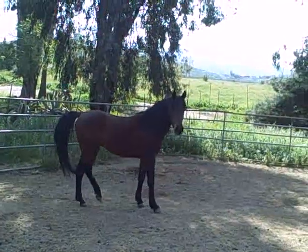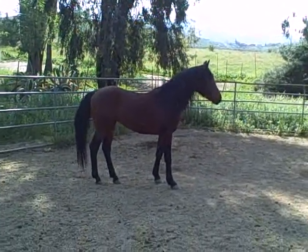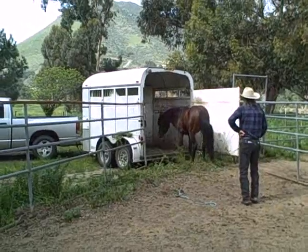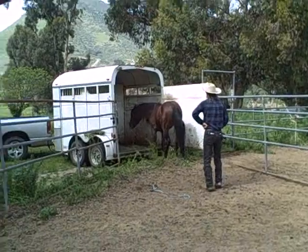So in a minute, right before this horse gets in the trailer, there's only about a minute where I put him behind that trailer and we got him in. I just used pressure and release, took my time, and let him make the choice. Now let's send it over to Nick and I'll explain what we did with the panels and such.